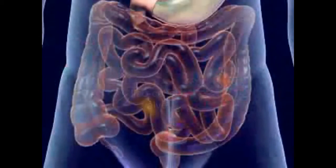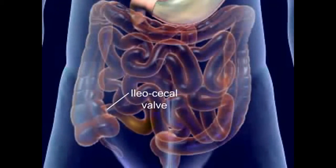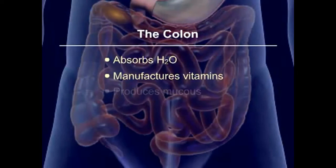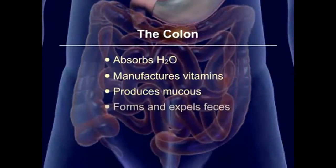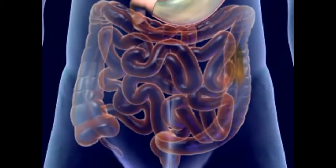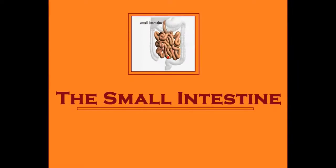The undigested food reaches the ileocecal valve and enters the large intestine or colon. The colon absorbs water, manufactures vitamins, produces mucus, and forms and expels feces. Mass peristalsis pushes the feces into the rectum, which stimulates the defecation.